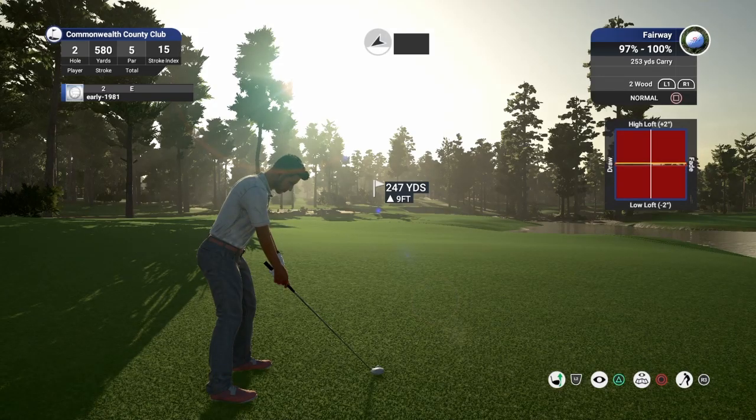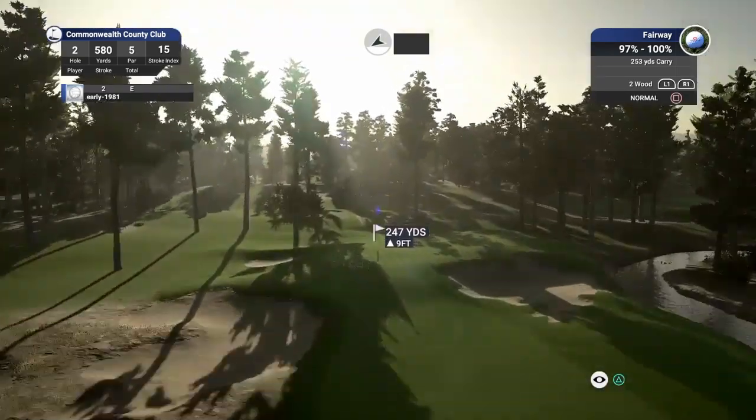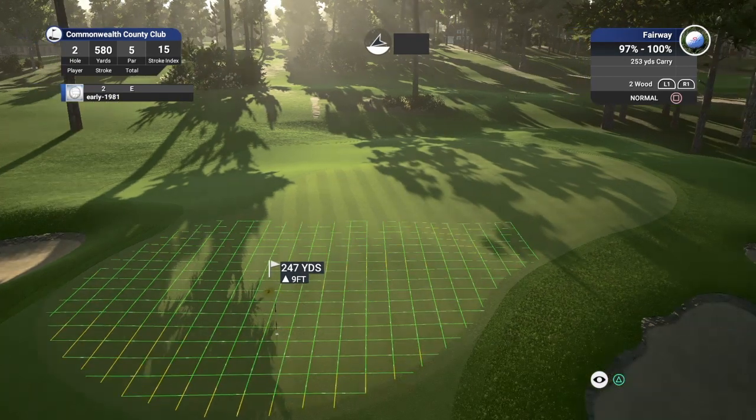I am going to take on the 2 wood. I'm going to fully loft this up. I still think I'll be a bit long.